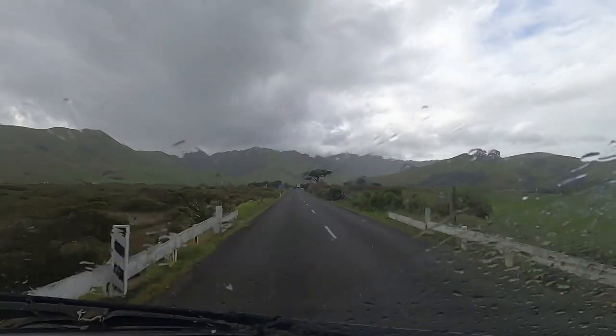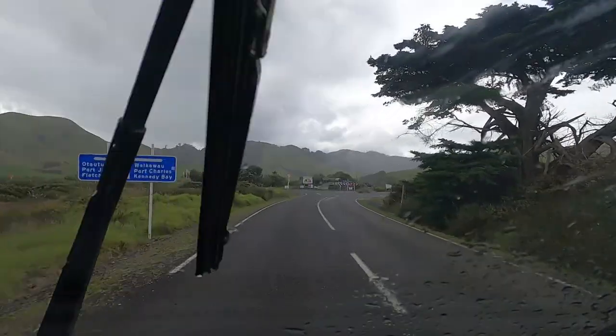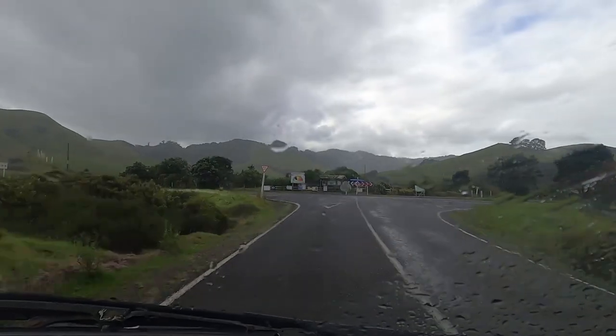And it's just starting to rain. I always knew this was a possibility, but I always hoped it wouldn't. Anyway, we are going left for Port Jackson.